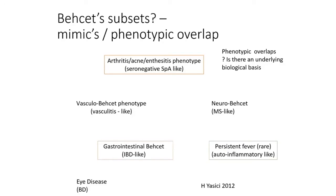differentiate from Crohn's disease. And then in children particularly, fever may be a presenting feature, and this may signal possibly autoinflammatory disease-like manifestations of Behcet's disease. And certainly in some of the studies that are going on now, we're delving deeper to look at this group of patients to look for monogenic signals genetically for this type of patient.